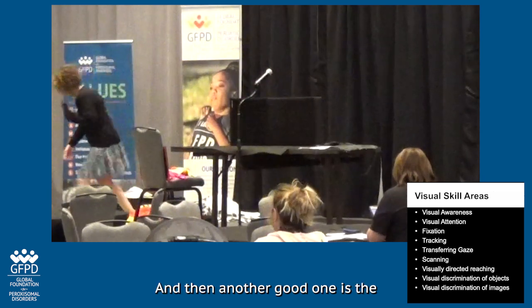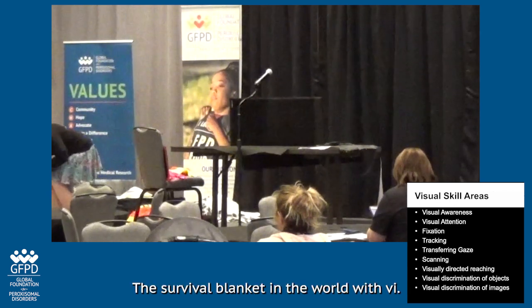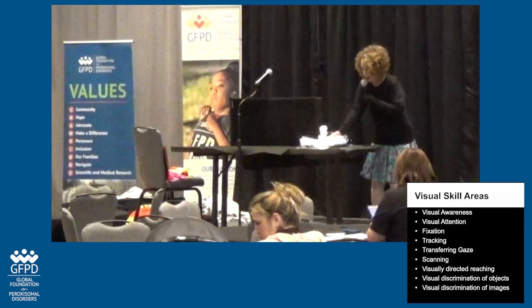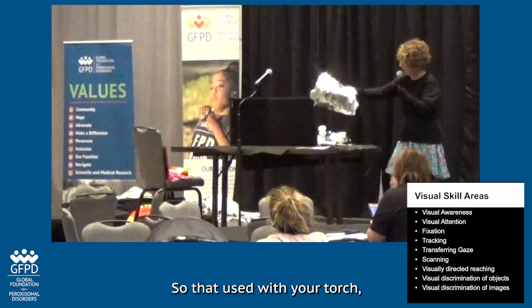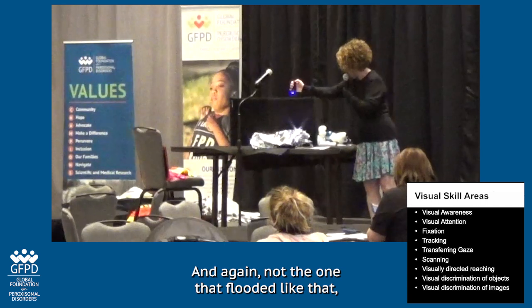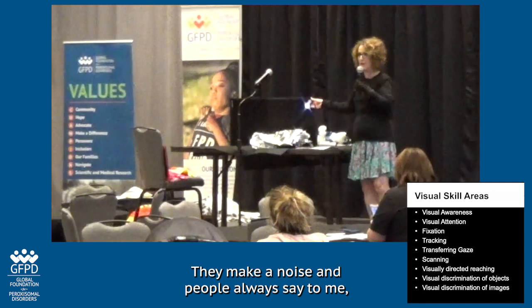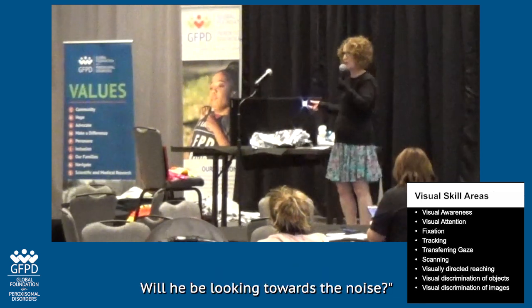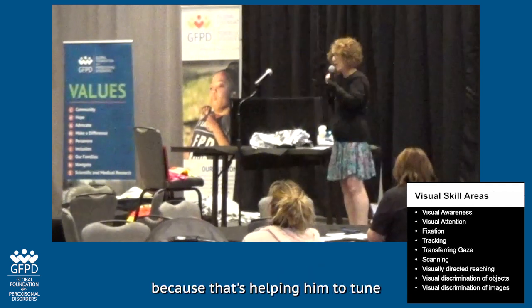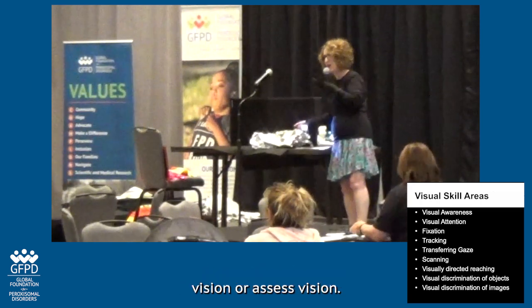And then another good one is the survival blanket, we all have a survival blanket in the world of VI. So that, used with your torch, shine onto it, and again, not the one that flashes, gives you a great resource as well. They make a noise, and people always say to me, but it makes a noise, will he be looking towards the noise? Well, yes, he might be, and that's really great, because that's helping him to tune into what he's looking at or she's looking at, because we're not trying to test vision or assess vision, we want them to look.